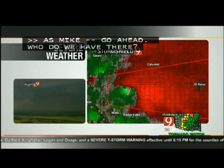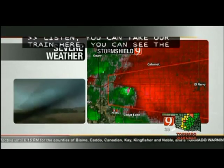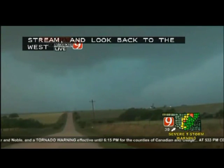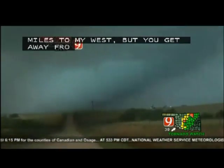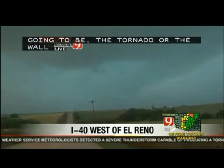Of the wall cloud here in our stream. And looking back to the west here, that circulation is about 3 miles to my west, and you got to get away from it. It's completely wrapped in rain, but you can see the right side of what it's going to be, either the tornado or the wall cloud that's going to be on I-40 right there. You can just barely see it on the right there as I'm looking due west. And again, circulation's right to my west, 3 miles coming right at us right now.